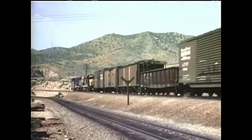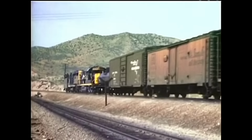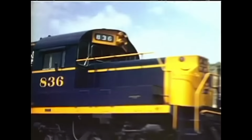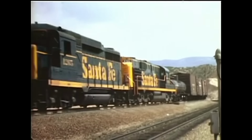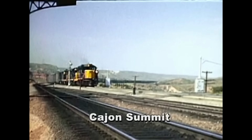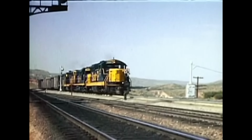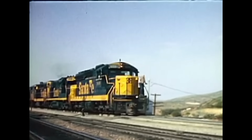Two helpers we just saw going down on the steeper south track are now on the back of this north track eastbound. At the Cajon summit, we find a westbound led by an SD24 and an Alco RSD15 behind it, smoking it up as they crest the summit and prepare for the downhill run.